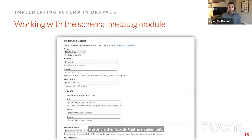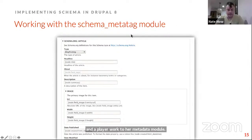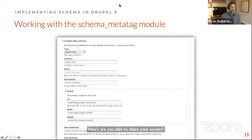So we got to work, and I'll pass it off to Nate. But we realized that work needed to be done to the Schema.org Metatag module. It didn't have the medical entity schema and the medical schema that we needed. So it's an opportunity for us to focus on that and apply our work to the module. So Nate, are you able to share your screen? If you can, Ryan, if you don't mind. Yep. Thanks.